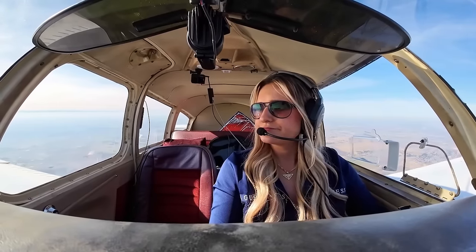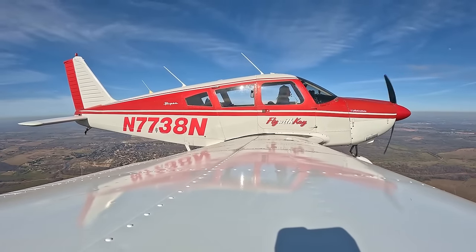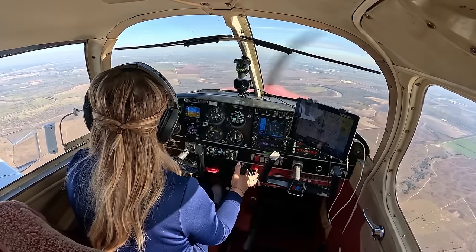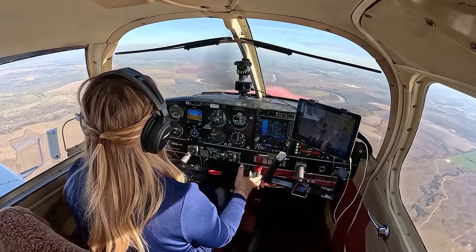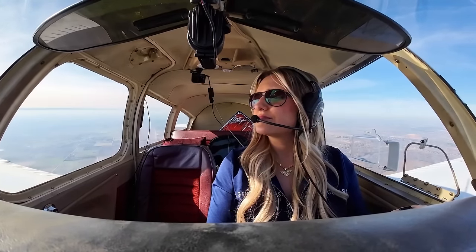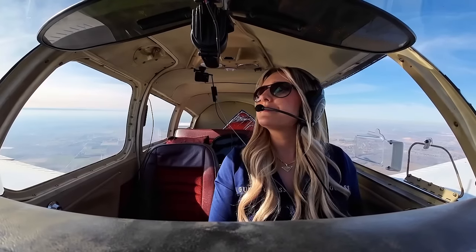Attention all aircraft, parachute operations, 30 miles west of Houston Intercontinental Airport at or below 8,500 for the next 5 minutes. Approach, Archer 460 Alpha Alpha, flying 300 at 3,000. Traffic 1 o'clock, 3 miles northeastbound, altitude indicates 2,600. Roger, looking for traffic, 773 November.